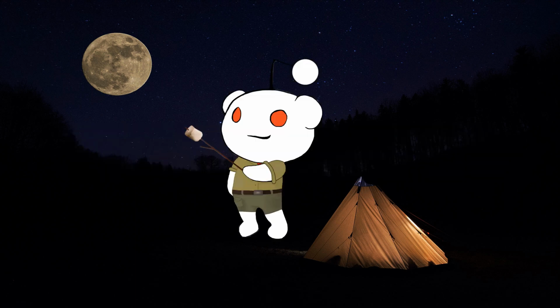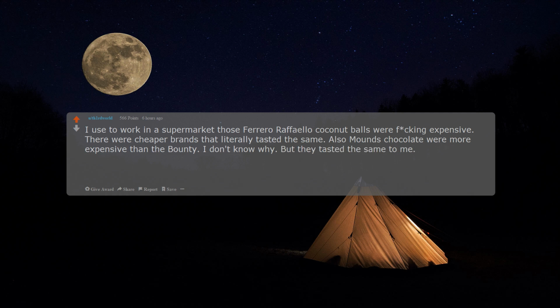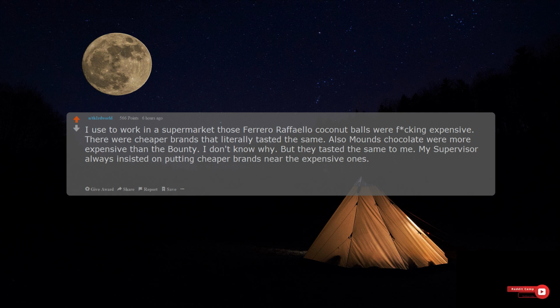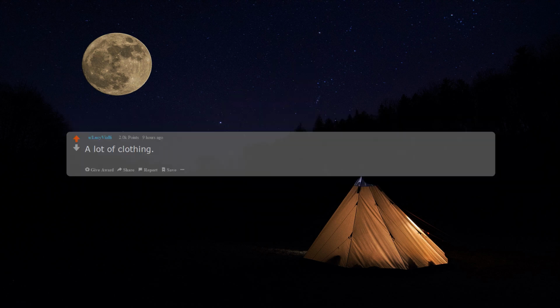I used to work in a supermarket. Those Ferrero Raffaello coconut balls were ducking expensive. There were cheaper brands that literally tasted the same. Also Mount Chocolate were more expensive than the Bounty. I don't know why, but they tasted the same to me. My supervisor always insisted on putting cheaper brands near the expensive ones. His logic: they are the same kind of product, so they should be found in the same place. What would usually happen is people would take the cheaper brands and the expensive ones would just expire on the shelves.